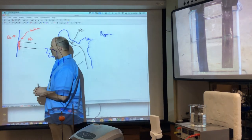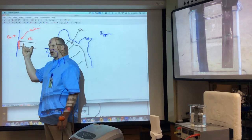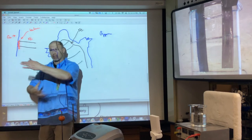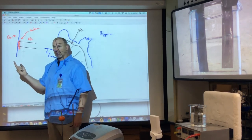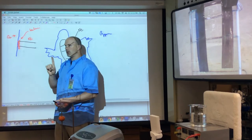Now here's the problem. They were smart. They knew that when the two metals touched, there's going to be a battery made. And in salt water, the salt from the air and the water between these two metals would create a salt bridge. Now you say, well, who cares? We wanted that with the pipes. We didn't want it here.